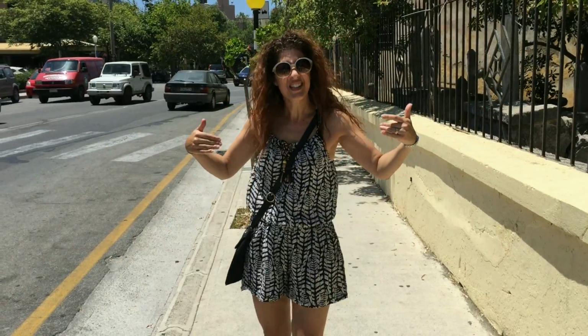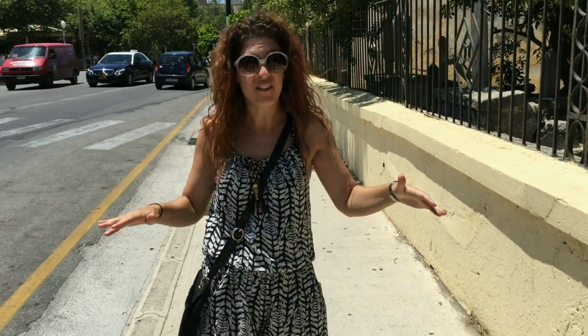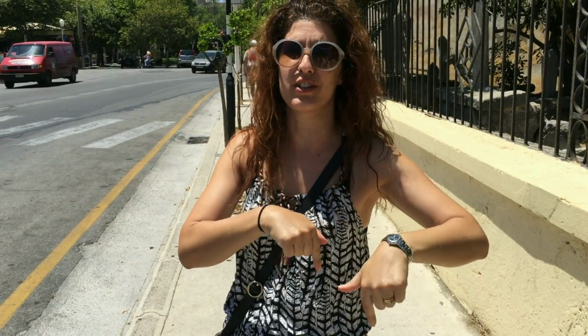Fantastic. I've got to say that Rhodes has got to be one of my favourites. It's very clean, it's beautiful, and even though there's a lot of tourists here, it's quite comfortable. It doesn't feel like it's jam-packed. Yes, it's hot, but not as hot as Athens or the mainland, and you're just surrounded by beautiful structures, architecture, paralies, beaches, just really, really worth a visit. And this has got to be the most comfortable outfit I have ever worn. 15 euros from Rhodes.